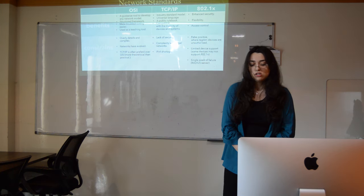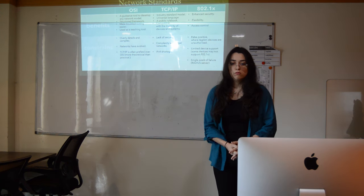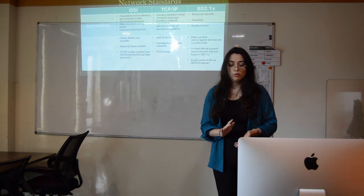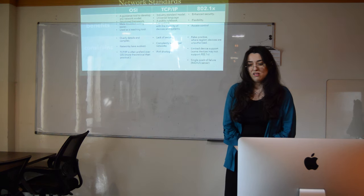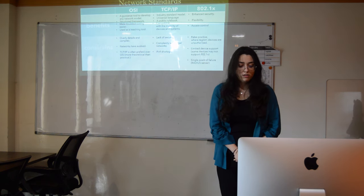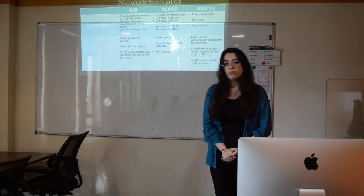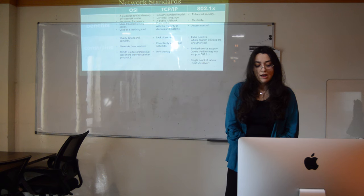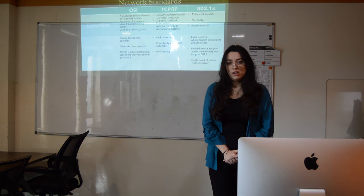On the constraint, it's overly detailed and complicated because there are 7 layers and most of them repeat each other. Networks have evolved, so it has become a little irrelevant. And lastly, TCP/IP is often preferred because it's more practical than theoretical, like OSI. OSI is less reliable in real life.